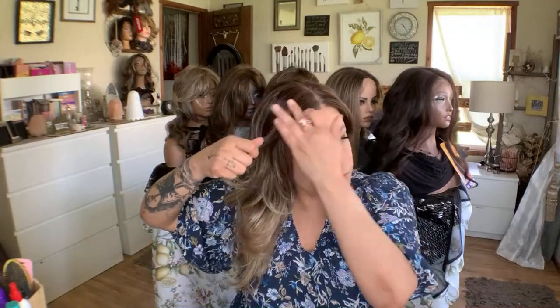The way that her fibers are, I believe she is pretty multicultural. So this is all the hair to the front, so the density is very realistic. And I am 5'6.5", so she's in the 20-inch range, but look, it's just not a lot of hair.